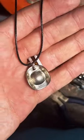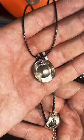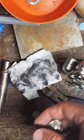Yeah, no problem. So there is our Minnesota cowboy hat coin quarter necklace. Very nice. That was fun.